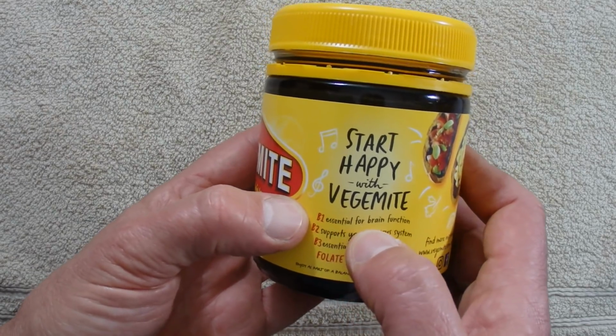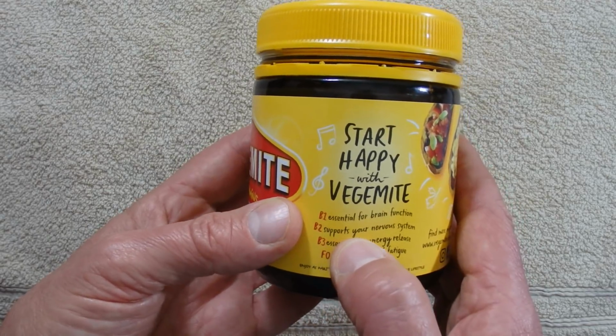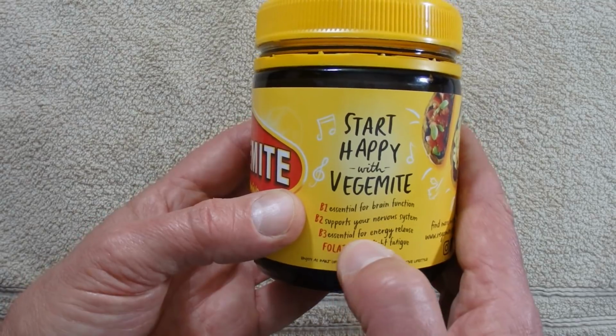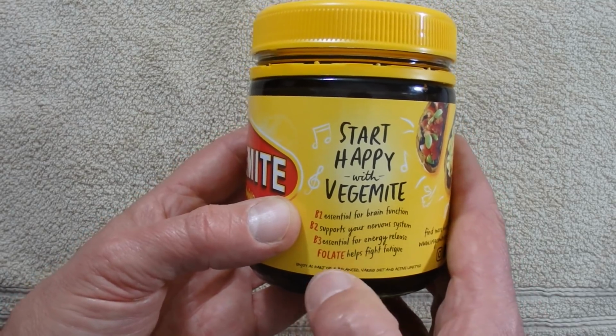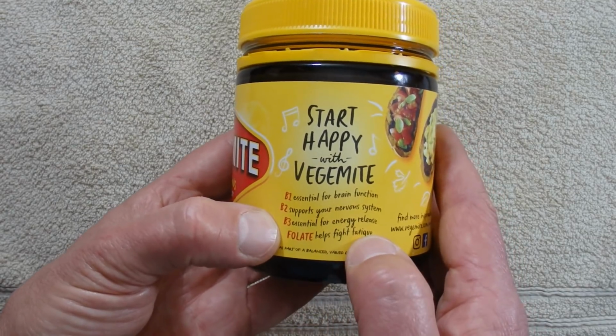B1, essential for brain function. B2, supports your nervous system. B3, essential for energy release. And folate helps fight fatigue.